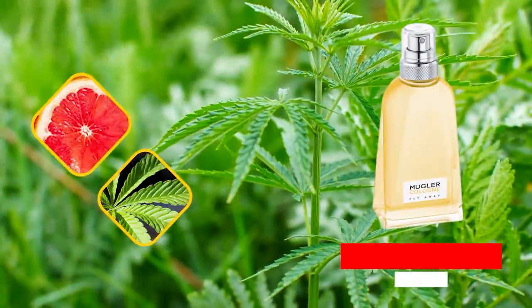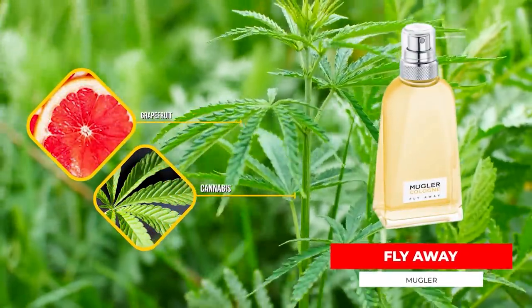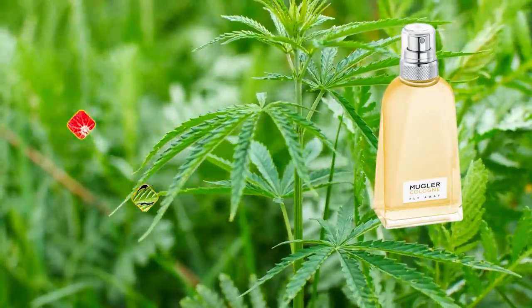So there's a couple of cool weather ones. Let's go with the warm weather fragrance. Mugler Cologne Fly Away. I have loved this since the first time that I smelled it. Grapefruit and cannabis are the notes in the fragrance. It's really simple. It's basically a rindy, fresh grapefruit when you spray it on with kind of a green backing, and stays that way for pretty much the whole time it's on your skin.